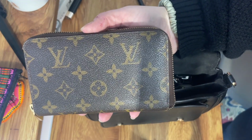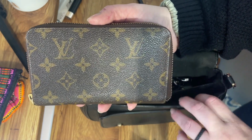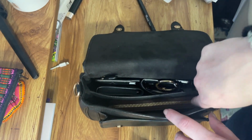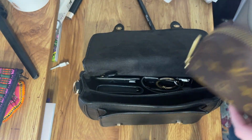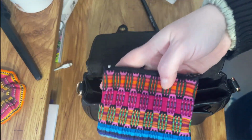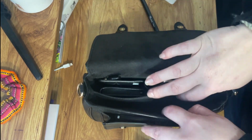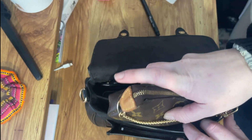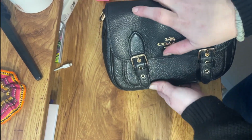Here's my compact zippy wallet, and I have really considered selling this and getting the Damier one because I do love that. And of course that fits right there in the front, like perfectly, which is great. Because if I do change this wallet, you want to make sure it fits in some of your smallest purses. And of course my new little Guatemalan pouch fits right there in the front, just like that. So that's perfect. So I would carry it with this in it. Like, if I set it up like that, will it close?